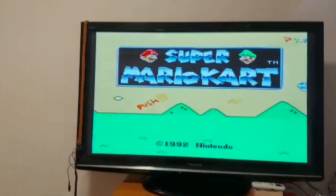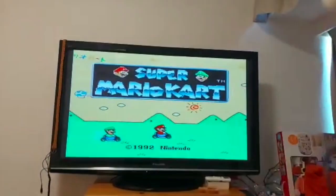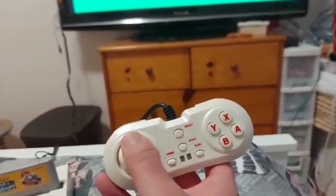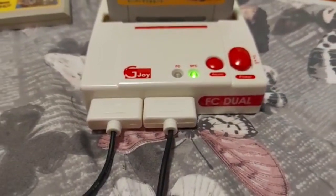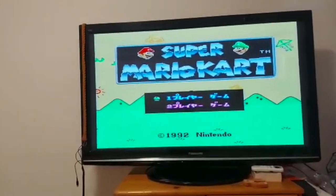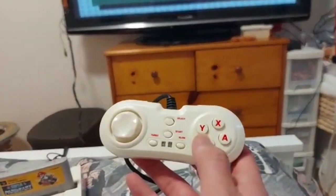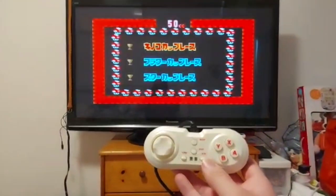Oh my God, yes. Now, my only issue with this is these controllers seem real shitty. But I need to check if Super Famicom controllers work in here because they look exactly the same. But yeah, everything is working great on the Super Famicom.